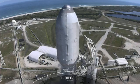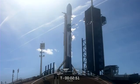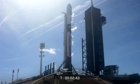Stage 1 LOX float is complete. There was the call out for stage 1 LOX load complete. In about a minute, we should hear the call out for stage 2 LOX load complete. The Starlink payload continues to be healthy, and the Falcon 9 team is tracking no issues on the rocket.